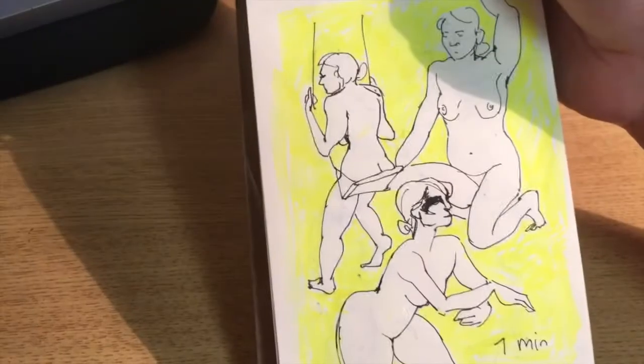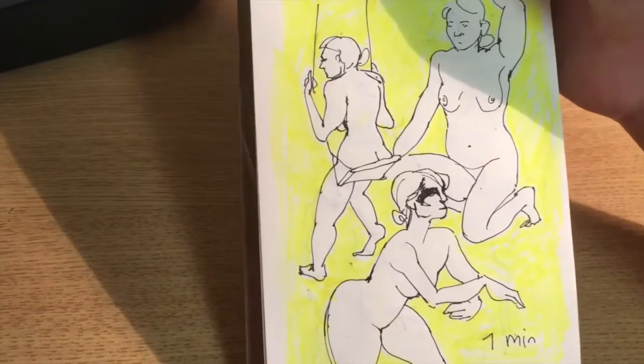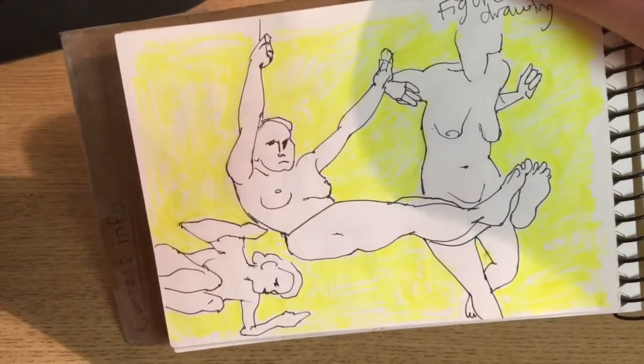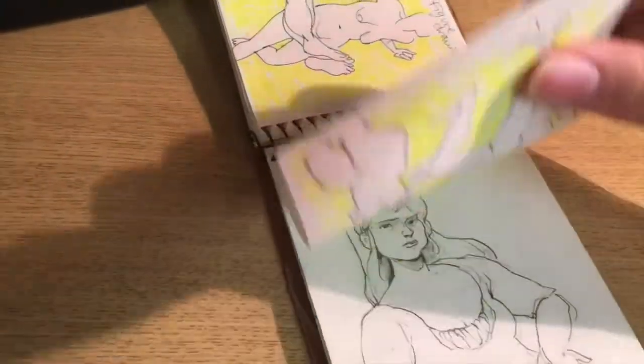These are some figure studies from online, from the Croquis Cafe, on the air video or something. It's a great figure drawing resource. I recommend it if you're trying to practice learning to draw the human figure.